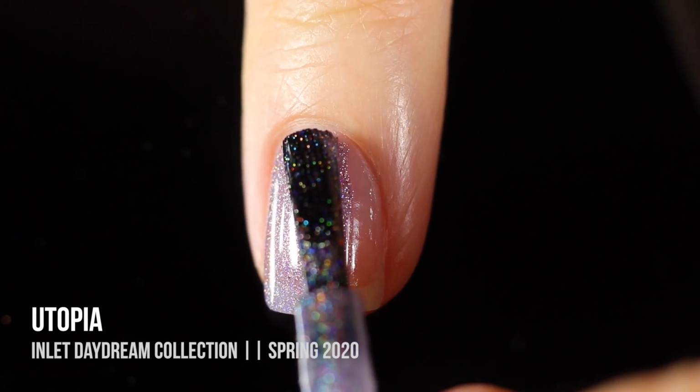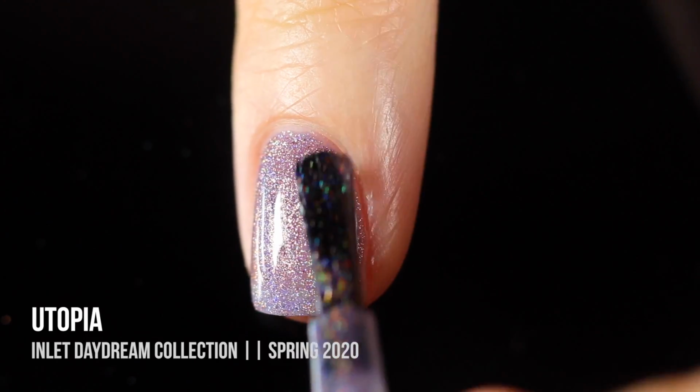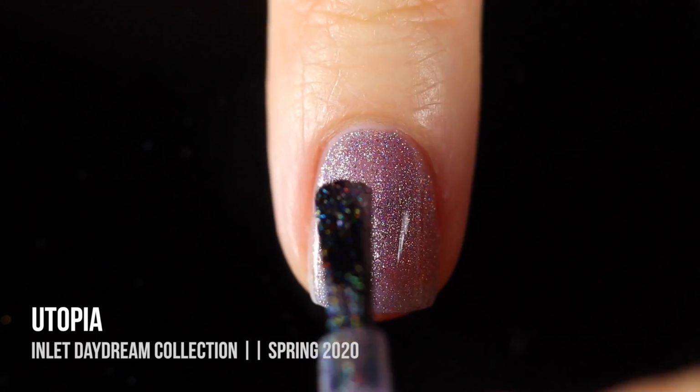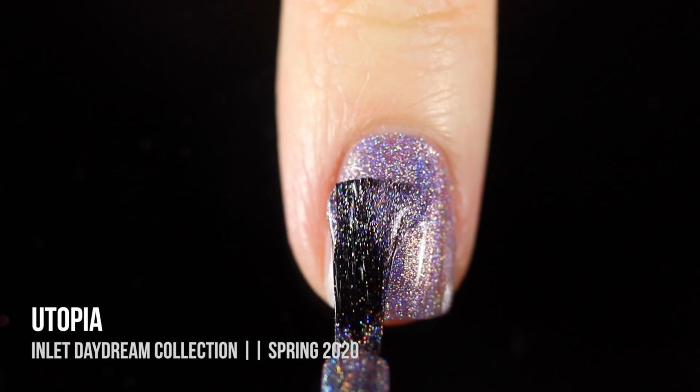It is absolutely gorgeous. On the first coat it was pretty sheer, and I thought this was going to be one of the 3 coaters, but this one also ended up being a 2 coater. I believe the whole collection was, which was actually really impressive for me. So I really enjoyed the formula of these.